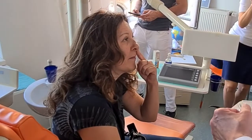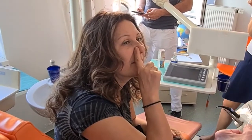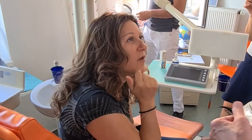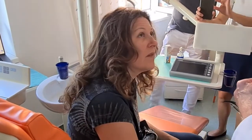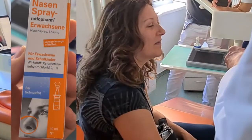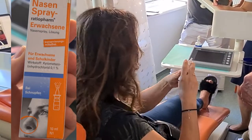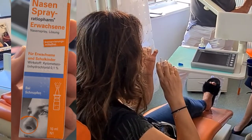Could you breathe now? The one. Very strong. Okay, the other one. You know, the right one's better. This one? Yeah. It's so interesting because usually this is stuck more. But yeah. Now it's better. So then the nasal cycle. That's true. This is a nasal spray. Would you be so kind to give just one puff? So it's vasoconstrictor? Yes.